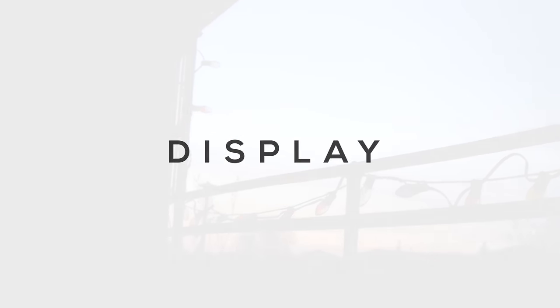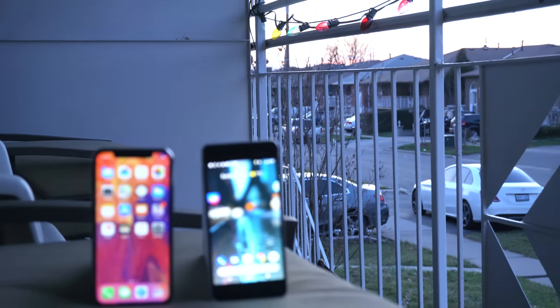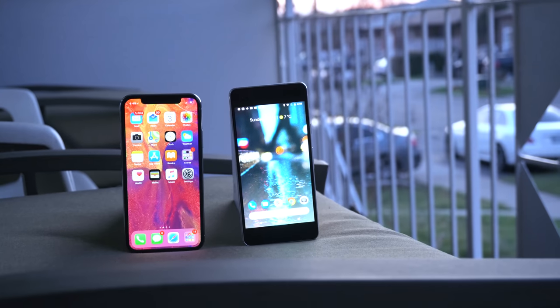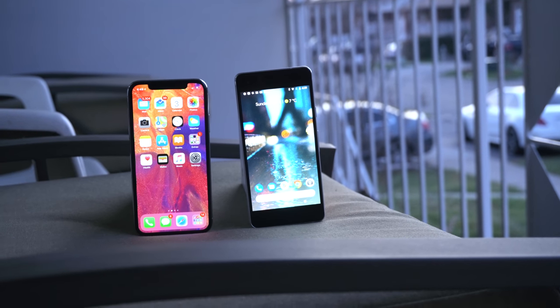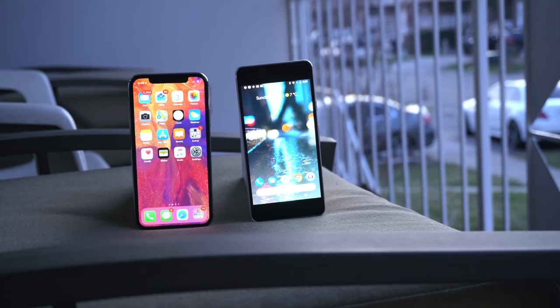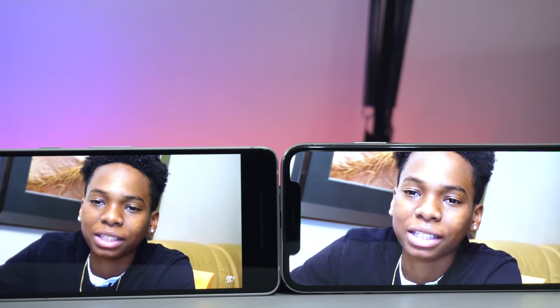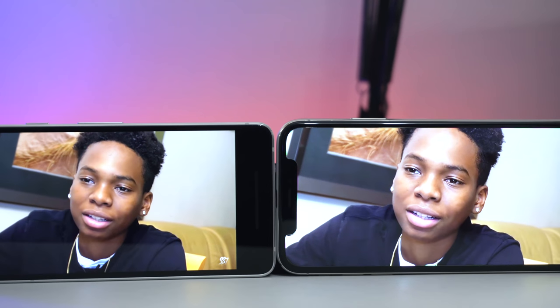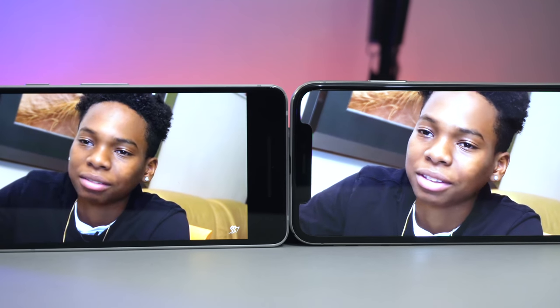Now, let's go ahead and talk about the display. This is one of the biggest differences between the Google Pixel 2 and the iPhone 10, as while the Google Pixel 2 has a 5-inch 1080p AMOLED display, the iPhone 10 has a 5.8-inch Super Retina AMOLED screen. So that means the display technology is similar, but the screen on the iPhone 10 is a lot higher in resolution, and it's also physically larger than the Pixel 2. But keep in mind the price of the Pixel 2, so for me, I'm not gonna complain here about what I'm getting. Both have an amazing screen display.